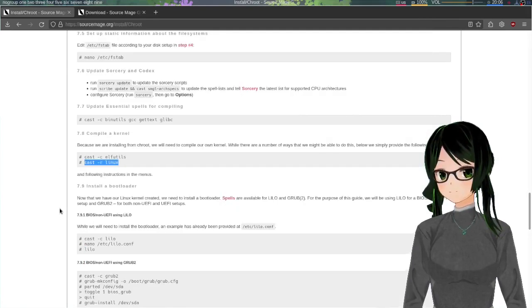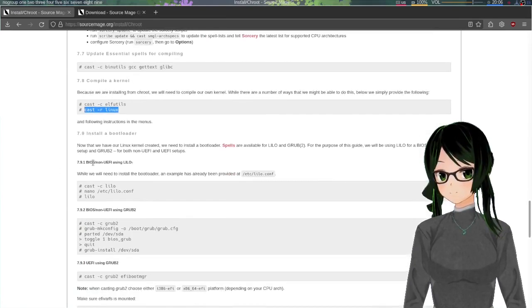Yep. So, it gives directions for LILO, GRUB2, and GRUB2 but UEFI, and of the two BIOS options, LILO seems to be fewer commands, so that's what I'm gonna go with.